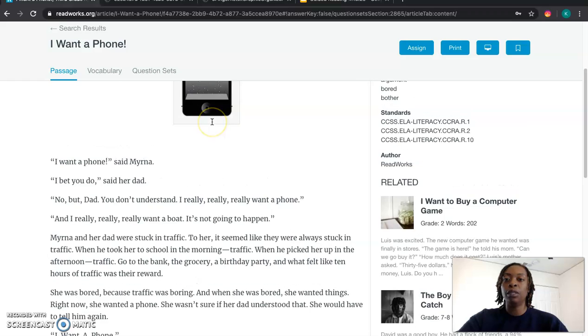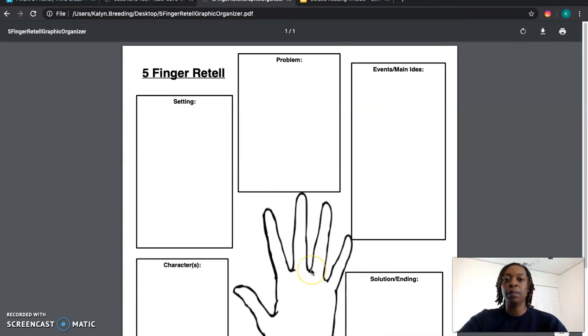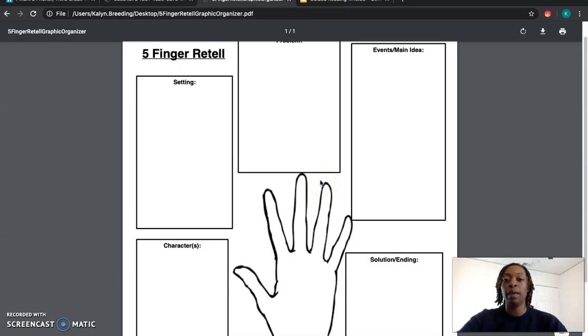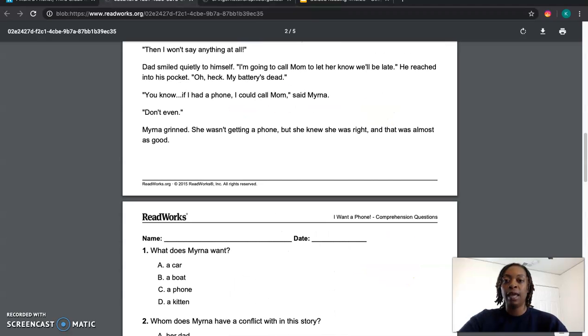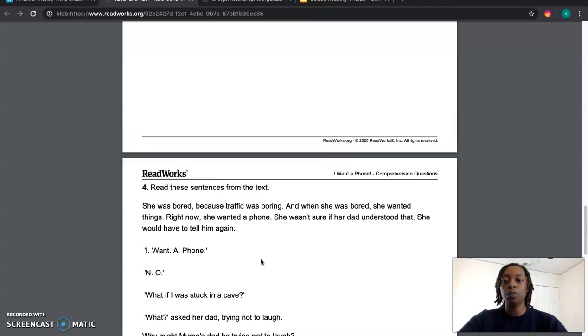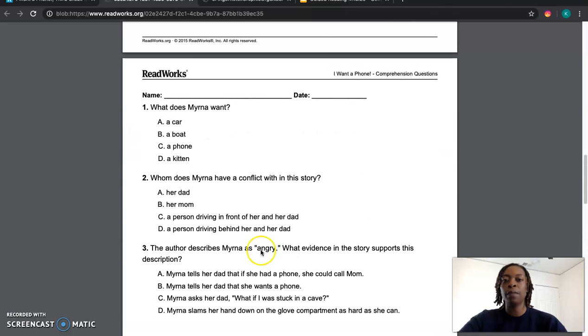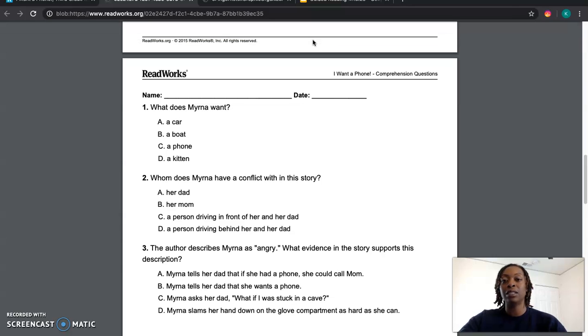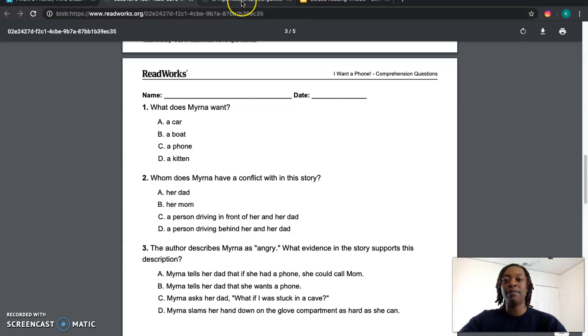After you read this story, you're going to complete this 5-finger retell where you list the characters, the setting, which could be more than one, the problem, or the problems, which can be more than one, the events that have happened, and the solution or the ending. After that, you will complete questions 1 through 5. There are some multiple choice questions. We still have to make sure that we're mastering our basic reading comprehension. You should be able to answer these questions by going back in the passage and saying, oh, there's the answer there. So make sure you're finding that evidence as you answer your multiple choice questions.